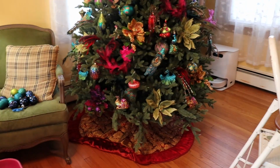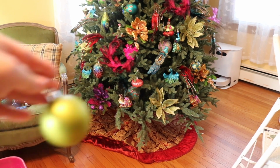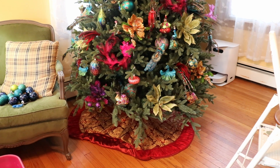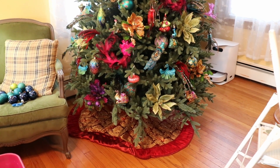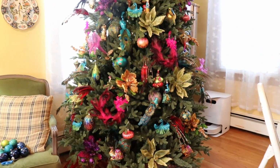But now I have the fillers you see on the chair. These balls and bubbles, whatever you want to call them. I don't even think they're plastic. So those I'm going to use as fillers whenever there's a hole.